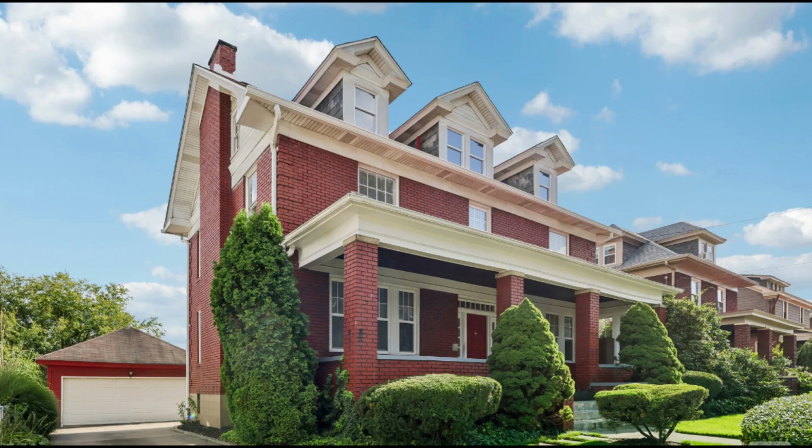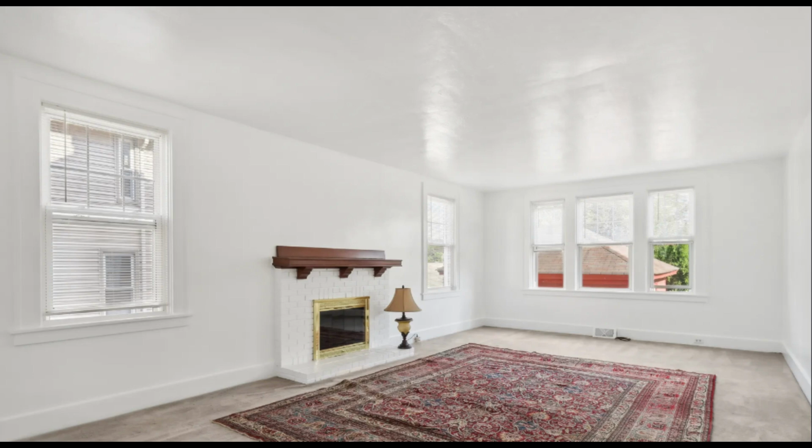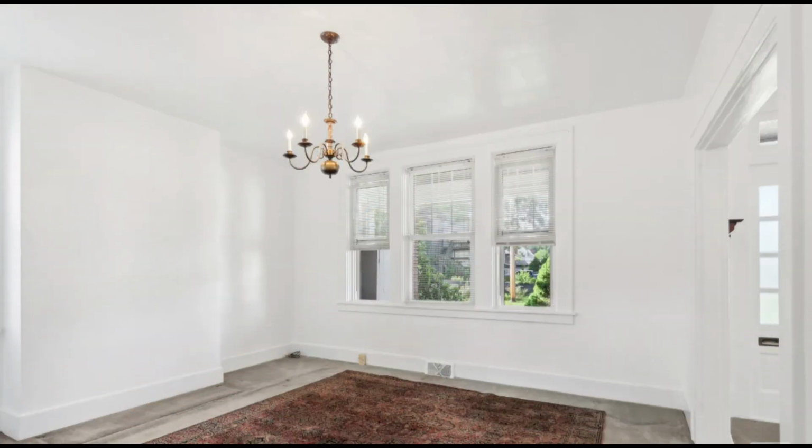Step inside the center entry and be amazed by the expansive living room. With abundant natural light pouring in and a decorative fireplace as the focal point, this space offers the perfect blend of elegance and comfort. Plus, the first-floor hardwood floors hidden beneath the carpets add even more charm.